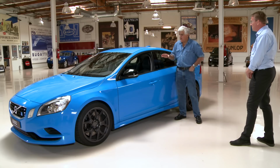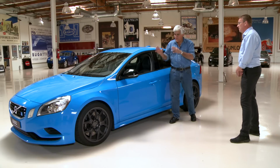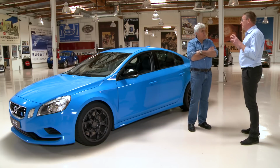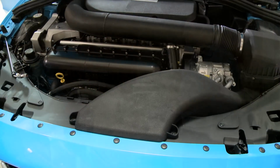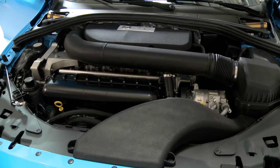Now, you've modified the drivetrain, you've modified the suspension. What have you done to the engine? It's quite a lot of small different things, but it's 99% stock Volvo parts. The conrods are the only thing that we actually machined ourselves. So this is not bolt-on. This is taking the engine out and going through it. It is, yes.